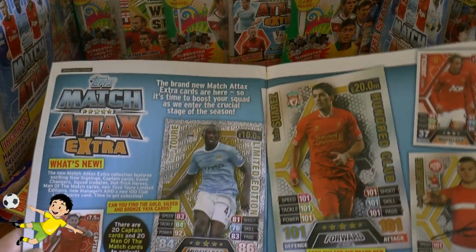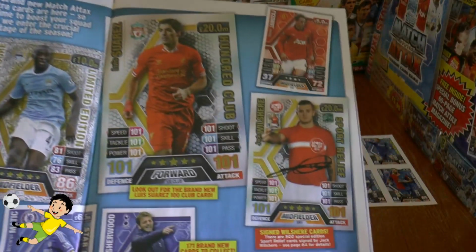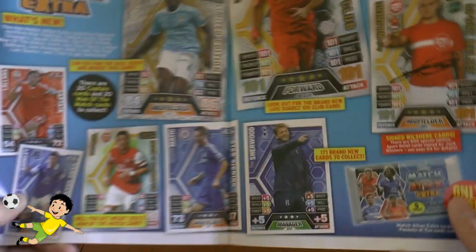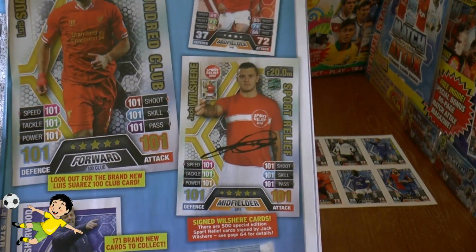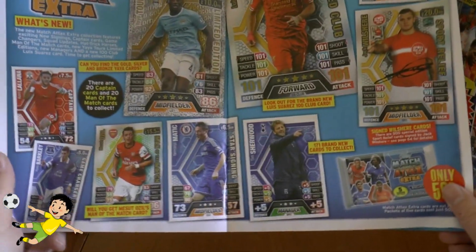And then you have just the collection information there showing the Luis Suarez 100 Club. There's a rare Jack Wilshere signed card. There's only 500 of those. They're going for a lot of money at the moment. They will dip in value very significantly over the next couple of months as people realise there is actually 500 of those cards.